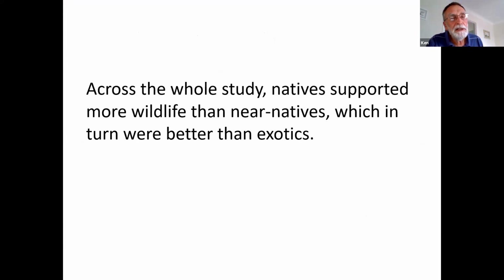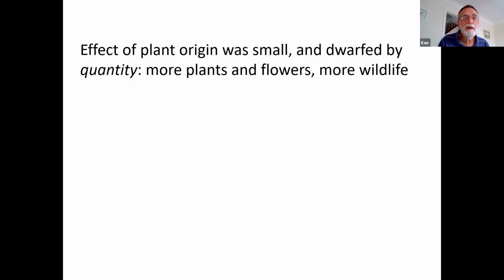Across the whole study, natives supported more wildlife than near natives, which in turn were better than exotics. So if you think growing natives is a good idea, that's good news. But, and it's a very big but, the effect of plant origin was not large. Effect of plant origin was rather small and completely dwarfed by the effect of plant quantity. The more plants, the more flowers, the more wildlife, which is what the BUGS project found as well.